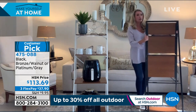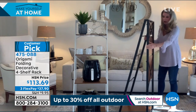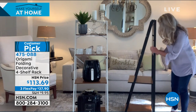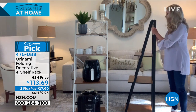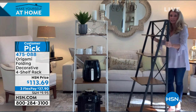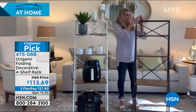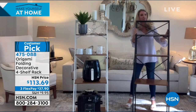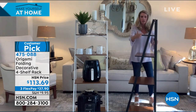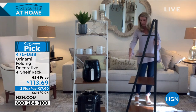So I just opened the base up. You can see that the shelves are attached to the top here. Once I pull over those little tabs, it falls into place. And you can hear the quality of this rack. You've got solid wood shelves, powder coated steel base. You've got that beautiful cascading design right here, which allows for different dimensions, different depths. As it goes down, it gets bigger.